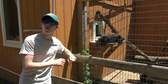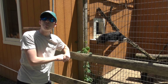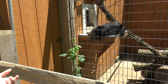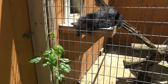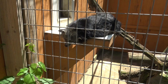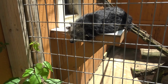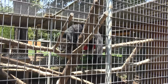Kind of smells like popcorn around here, and the reason is because of this guy. This is a Binturong. They are a mammal from Asia, and they're also known as bear cats, and the reason it smells like popcorn is because a chemical in their urine smells like popcorn. And you really can't appreciate the way this animal is because he's just laying here, but they are very active when they're actually not sleeping.